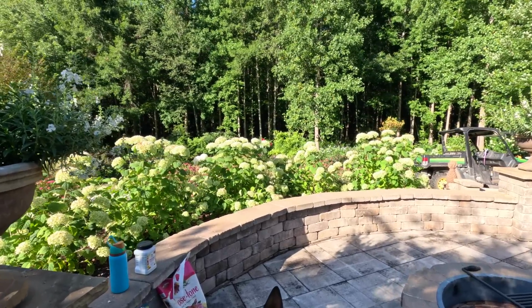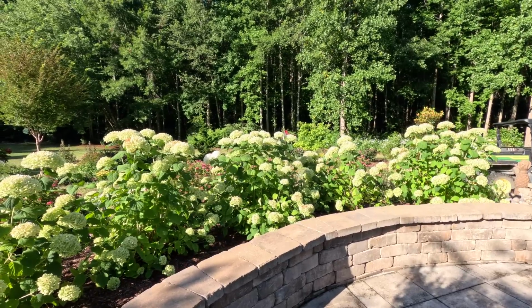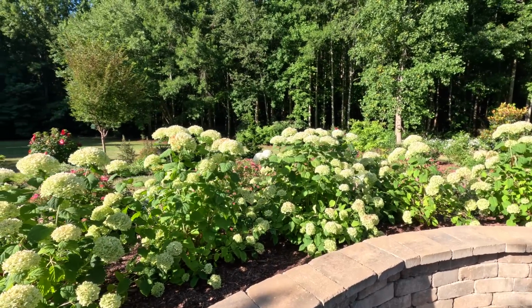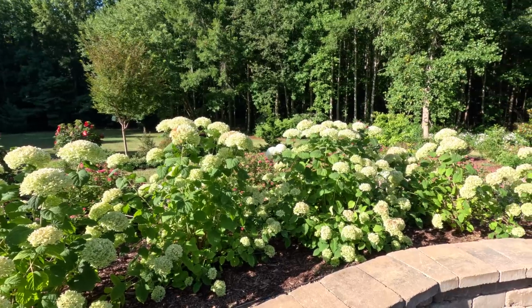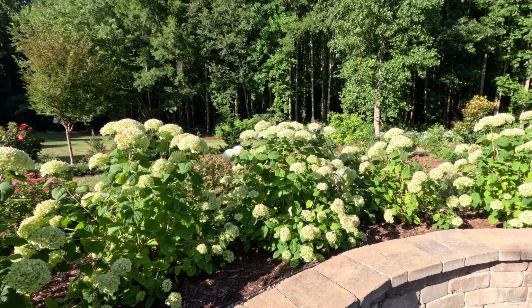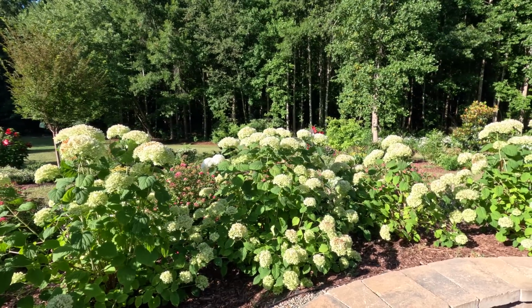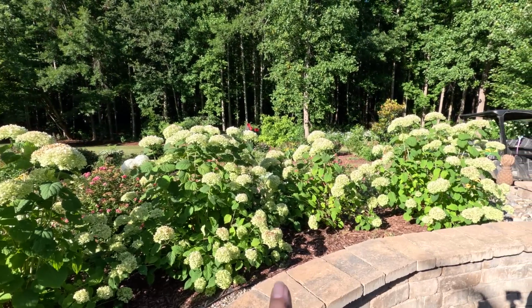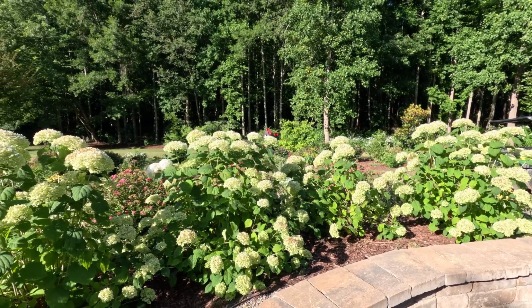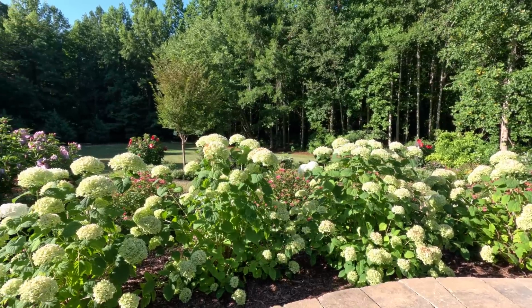And then next on the list is my Incredible hedge. Behind the wall, we have 5 Incredible hydrangeas from Proven Winners planted here. They are gorgeous, right? These are the improved version of an Annabelle. Very strong, sturdy stems, right? You can see I just have one that looks a little whopper-jawed, as I say. But everybody else is standing up nice and tall. And we've had some rain here. We've had some good thunderstorms.